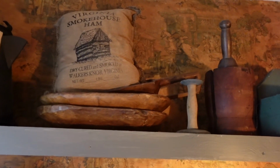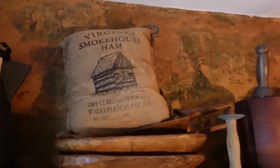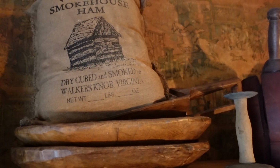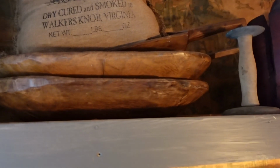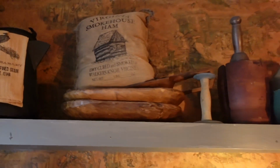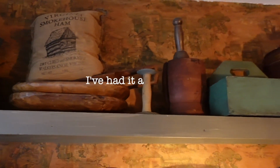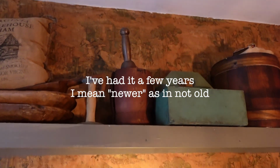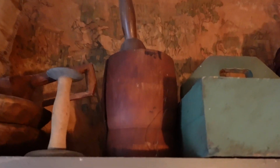I also have some of these pillows. Again, they're newer, but they're tea stained to look old. And I got them at Woodstock Country Shop. As I did these bowls, that's all newer stuff. I wanted a very primitive buttery, but to get those primitive things, they cost a lot of money.